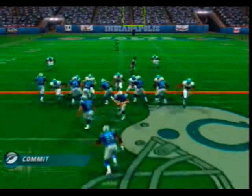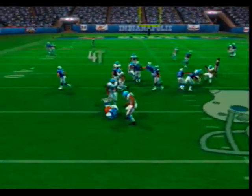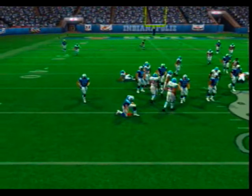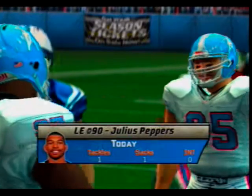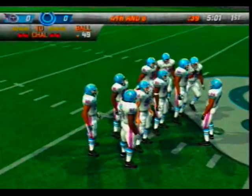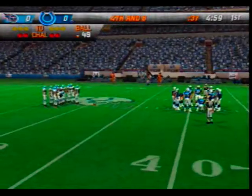The Titans come out in a 4-3. Under pressure, the rush gets them from behind. Makes the sack. Peppers busts through and takes him down behind the line of scrimmage. He's got a good mix of moves when he rushes. He can beat you with a swim, the club, or the arm over.